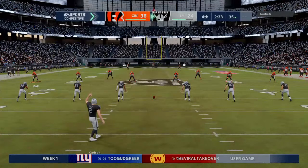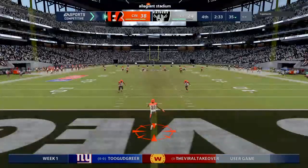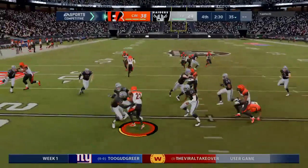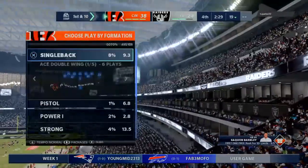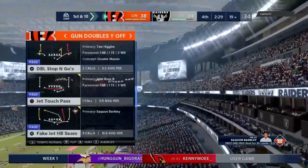Daniel Carlson to kick off for the Raiders following the touchdown. Ready to kick it away is Carlson. Fields it in the middle of the end zone, and only able to get this to the 19, so probably should have opted for the touchback. Over, 1st and 10 at their own 19-yard line.